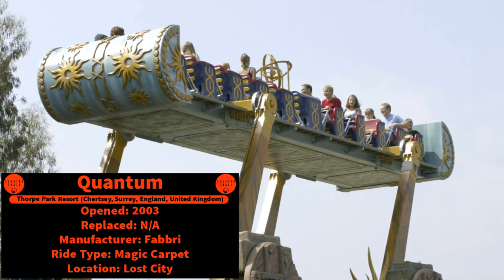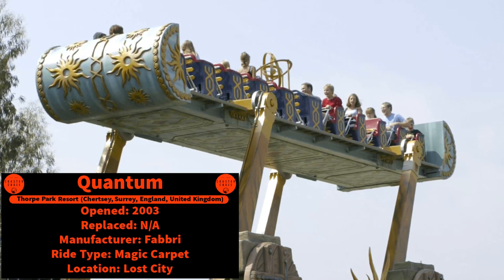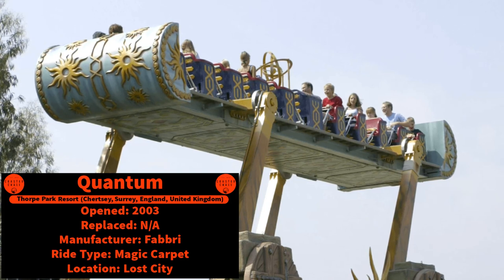So, from the looks of it, that's what I get from it, but hopefully I'll be down at Thorpe Park in the future to get my first ride on Quantum. It was just very busy on the days when I was there, on the couple of years I went, so hopefully I'll get down to Thorpe Park as soon as possible to experience Quantum.